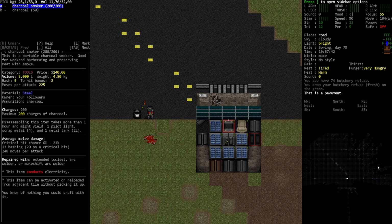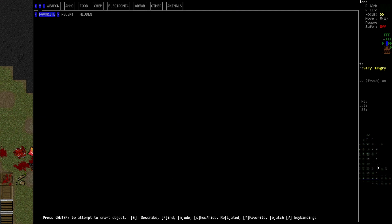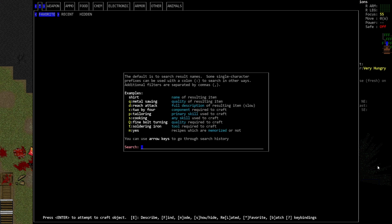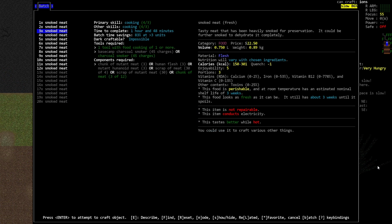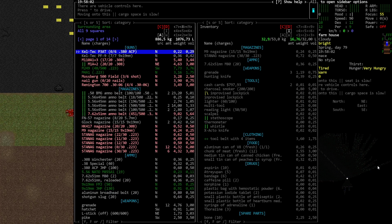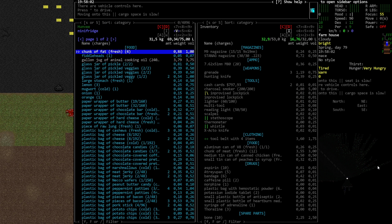However, how long will it take to use the charcoal smoker to smoke this meat? Right, we can make smoked meat. I guess this will take a while though, look at that. 3 hours and 34 minutes to smoke the 12 pieces of meat. You know what? I think we can just put the meat in the fridge for now.